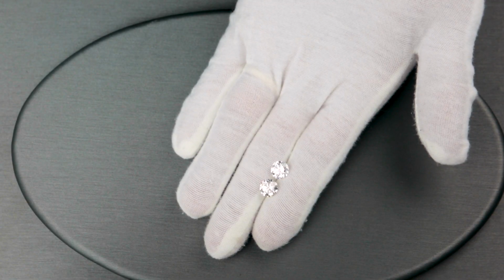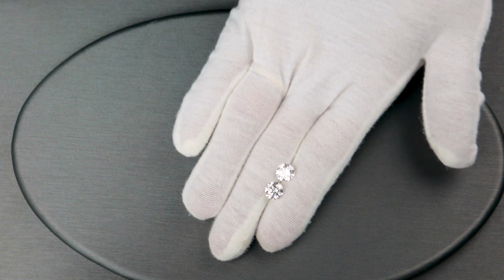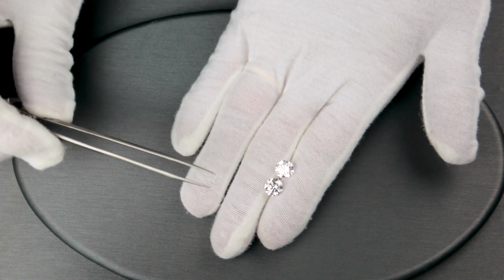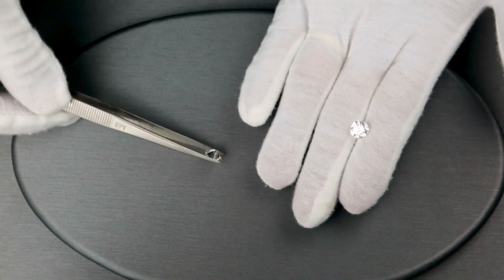All right, guys, I definitely want to go over something that is very nice in terms of what the FAB Moissanite has to offer compared to the diamond, and that is that it's cut very similar. With that said, let me go ahead and show you what I mean by that, okay?